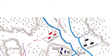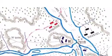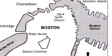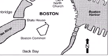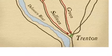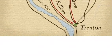Here's the Battle of Fort Ticonderoga. Here's where the Battle of Bunker Hill took place. This shows where they fought the Battle of Trenton. And finally, here's where they fought the Battle of Yorktown.